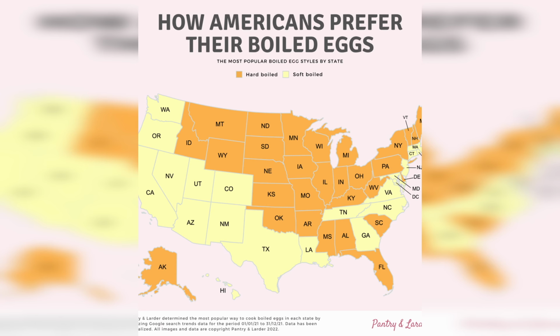There's also a really interesting study that shows how the states are split on the type of boiled egg they prefer, with the hard-boiled being popular in the north and east, and the soft-boiled being popular out west. And then, of course, there's the fried egg.